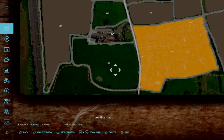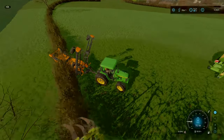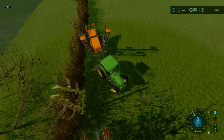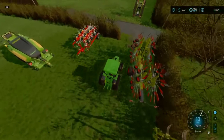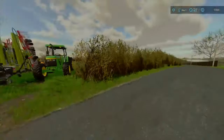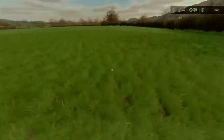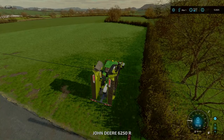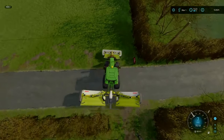Actually, how much would that be to buy? 152 grand. Not too bad, but I'd rather start paying off our debts than do anything else, so we'll keep the 10 grand we've got at the moment. Or just pay off the dealership. So yeah, we'll get this mowed, because we can mow this. It is meadow grass, so we won't get too much out of it.